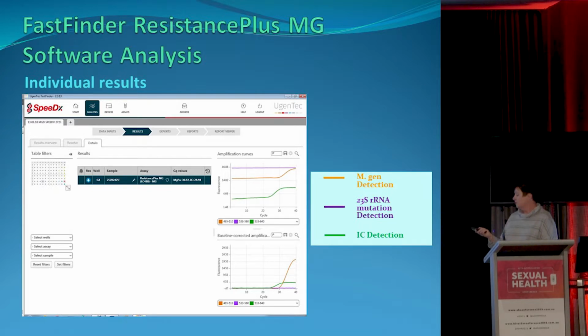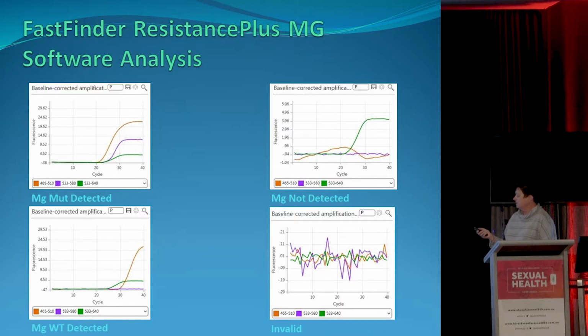So a lot of the results we see look like this. This is an example of a mutant detection. So we've got the orange MGen, the purple detection of a mutation, and the internal control. It's another example of a wild type where we've got no amplification of mutation, but we've detected the MGen. This is a negative, so we've just got amplification of our internal control. And this is an example of a failure where something's gone wrong in the extraction or the PCR, so we know we have to go back and repeat this sample.